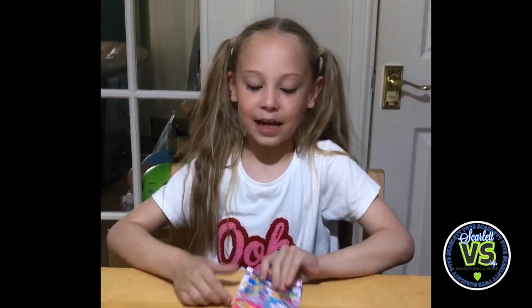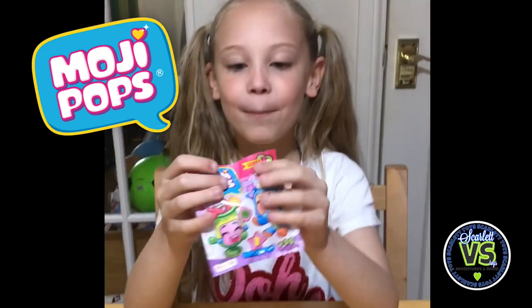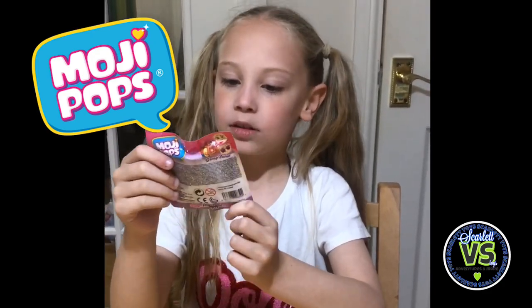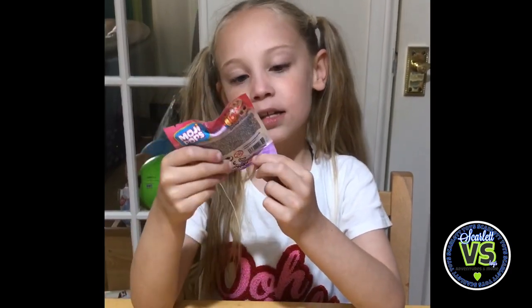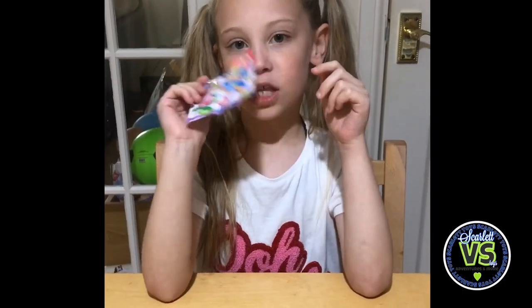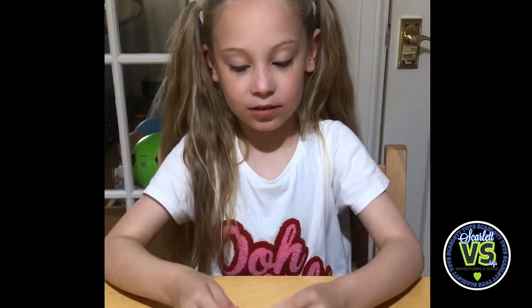I'm going to be opening MojiPops. So this is a MojiPop. It is Series 1. There's over 90 to collect. You get one MojiPop in each packet you get, and the toys are by Magic Box. This is the one that I got in the car, but don't worry, we're not just going to be opening one today. We're going to be opening four. So let's get started.